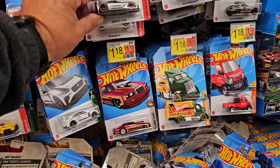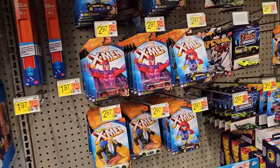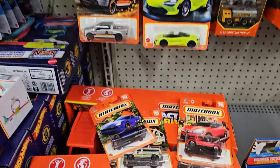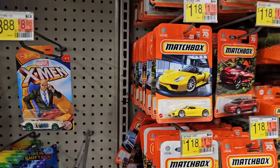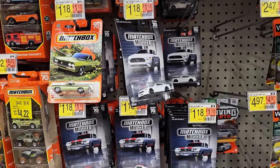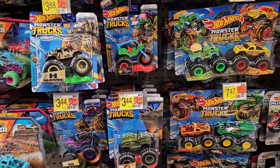Ooh, Zamac. Okay. 5 packs. X-Men. Spider-Man. Neon. We got some Matchbox. Truck. Matchbox muzzle. Muzzle. Yeah. The tuk-tuk.